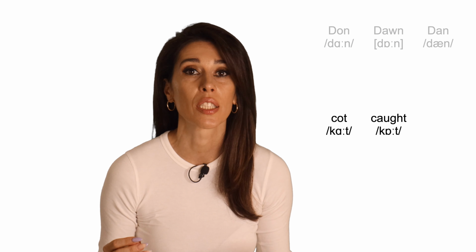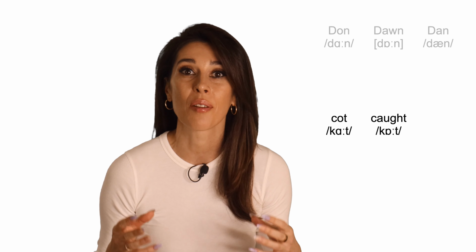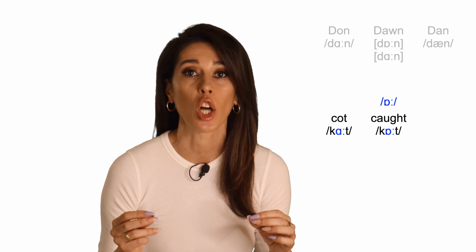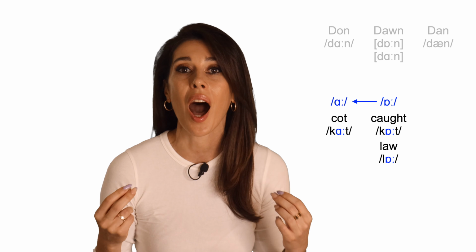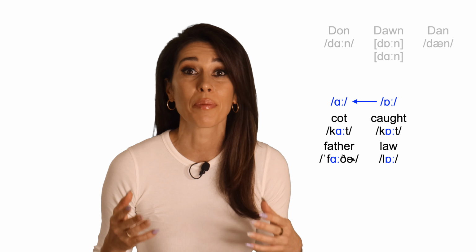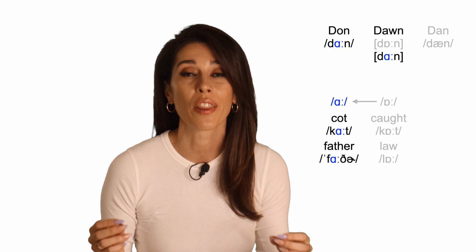In some areas, there was a merger of the vowels that come in the words cat and caught. This is known as the cat-caught merger, where traditionally the more rounded vowel aw that comes in words like caught and law is pronounced the same way as the vowel ah that comes in the word father. That's why many people pronounce Don and Dawn the same way.